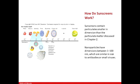Sunscreens contain particulates smaller in diameter than the particulate matter discussed in chapter 2. We talked about particulates in chapter 2. And so nanoparticles have dimensions between 1 and 100 nanometers, which are smaller in size than antibodies and small viruses. Now, why is this important? Essentially, what we're talking about here is that sunscreens have these small particles of matter in them that help reflect the UV radiation off the skin. That's the bottom line. And that's what sunscreens are for.